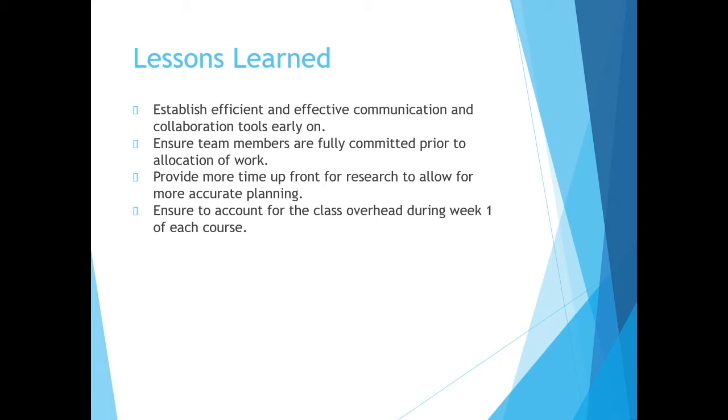We also need to ensure that team members are fully committed. We had an extra team member. The communication wasn't very good, and so we spent a lot of time thinking that action items were being worked on, but in fact weren't, and then the team had to rush in at the last minute and make up those differences.